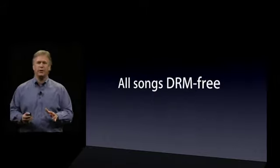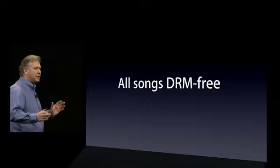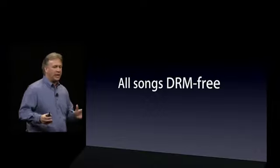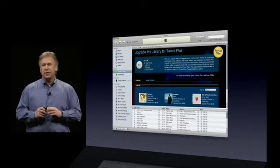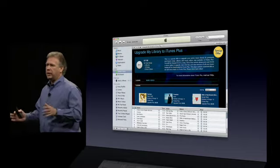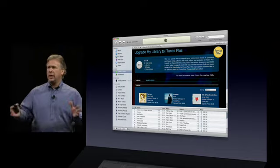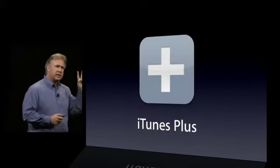Just in case someone didn't understand, I had to make one more slide on it. All songs will be DRM-free in iTunes via iTunes Plus. Now, as I said, it's really easy to go in and upgrade your entire library to iTunes Plus and upgrade all your music to now being DRM-free. So that's iTunes Plus. That's the second thing.